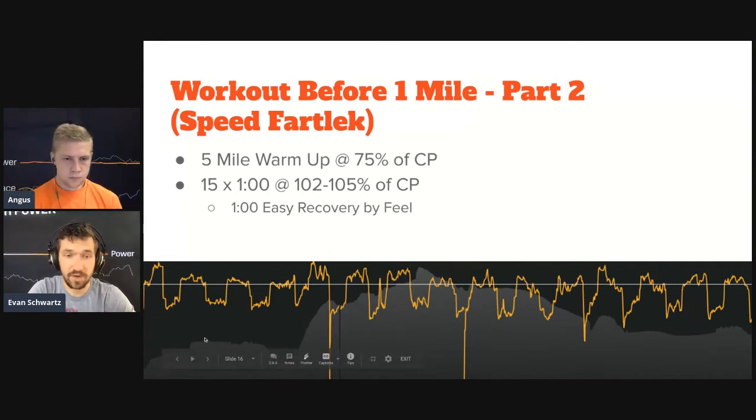You can see the elevation here. The athlete is not scared to run over rolling hills, whether uphill or downhill, not focused on pace, just focused on keeping that power above critical power by a certain percentage. And I thought the athlete did a great job of executing this workout.